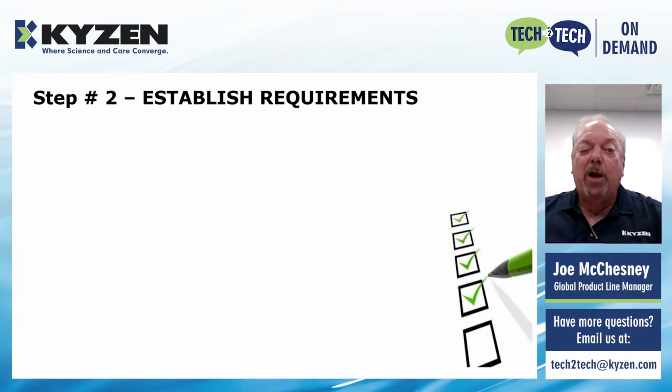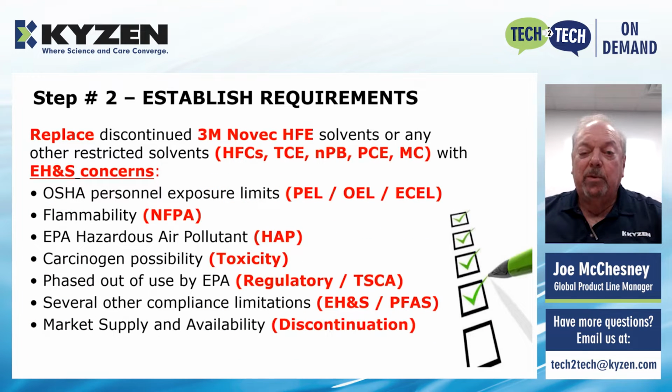Step two is establish the requirements. A lot of changes in the world, with 3M exiting the NOVEC HFE solvents and also the HFCs under the AIM Act. You'll see that a little bit later on a couple of slides. Also, TCE, NPB, perchloroethylene, and methylene chloride are all under review by the EPA for EH&S concerns. But that's not all of it. If you look at the operator exposure limits, the flammability, the hazardous air pollutant classifications, carcinogenic possibilities, being phased out by the EPA, and several other compliance limitations, there's a lot of things to consider, especially if your supply has been discontinued within a short period of time. You have to establish replacement viable alternatives.